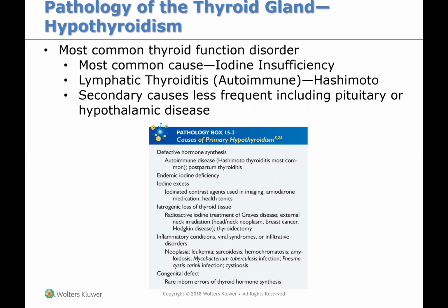So let's talk about hypothyroidism again. Most common thyroid function disorder, you're going to hear all sorts of people having hypothyroidism. If you're tired, if you're fatigued, if you're having trouble with weight gain, a lot of the times your doctor is going to get labs just to make sure that your thyroid is functioning normally. What happens when you have hypothyroidism is you don't have enough thyroid hormones going in. So most common cause is iodine insufficiency, lymphatic thyroiditis, or Hashimoto's, which if you guys have heard about Hashimoto's, it's an autoimmune disease, can cause hypothyroidism. Secondary causes, less frequent, include pituitary and hypothalamic disease.